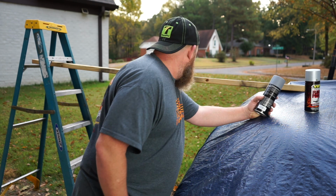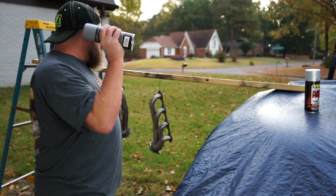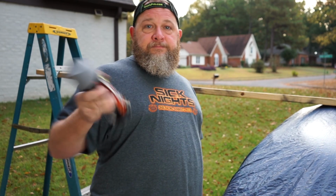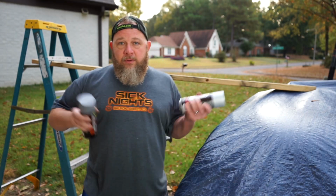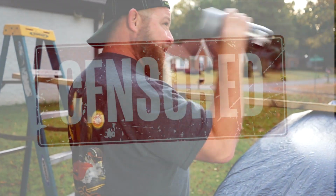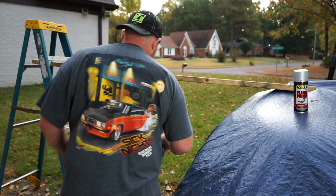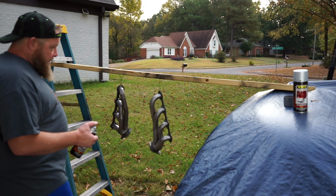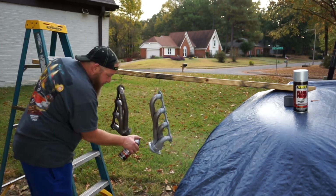Covers approximately 12 to 14 square feet. Hopefully that'll be enough. That's a lot of coats. All right, let's shake it really good. Shoot, I'm tired. All right, that's good enough. I don't know the best way to go at it. I guess I'll just go at it. Oh, that is a good pattern coming out of there.